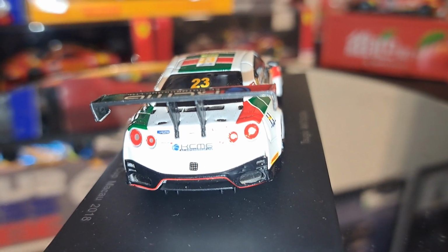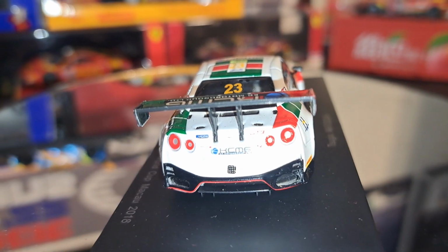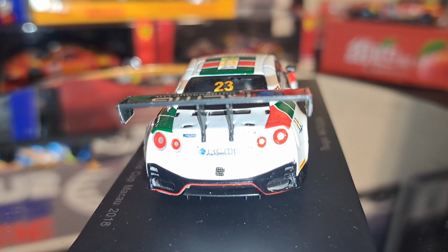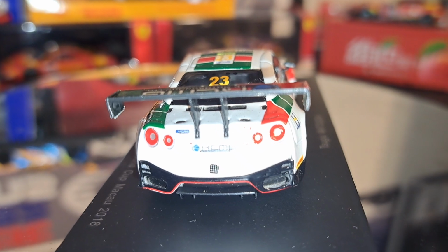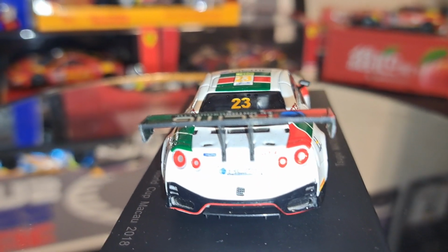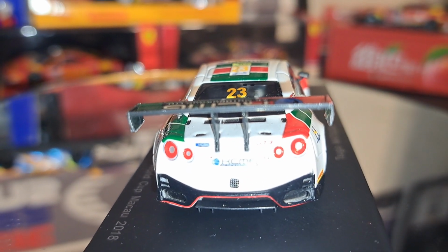And here again, you take a look at the taillights, and again, Spark. You know, this is not a Porsche. This is a Nissan. Again, they paint them. And again, they do a good job painting it. In fact, you'd almost think it's a plastic insert. I mean, they do a really good job painting it, but it's not.